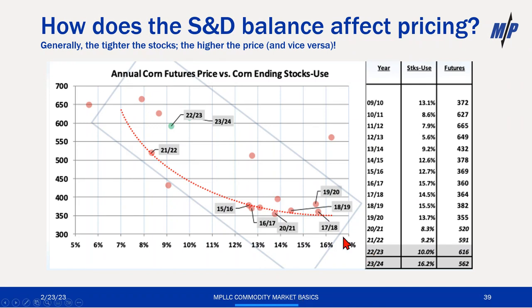And not surprisingly, in years, this is your stocks to use ratios down here for corn, and this is your resulting price. This is $3, this is $7. Not surprisingly, in years where you have adequate or ample stocks to use, remember our Goldilocks zone, it was over 12% of use, you generally have cheaper prices. As supplies get tighter, those prices start going up, not linearly, but geometrically.